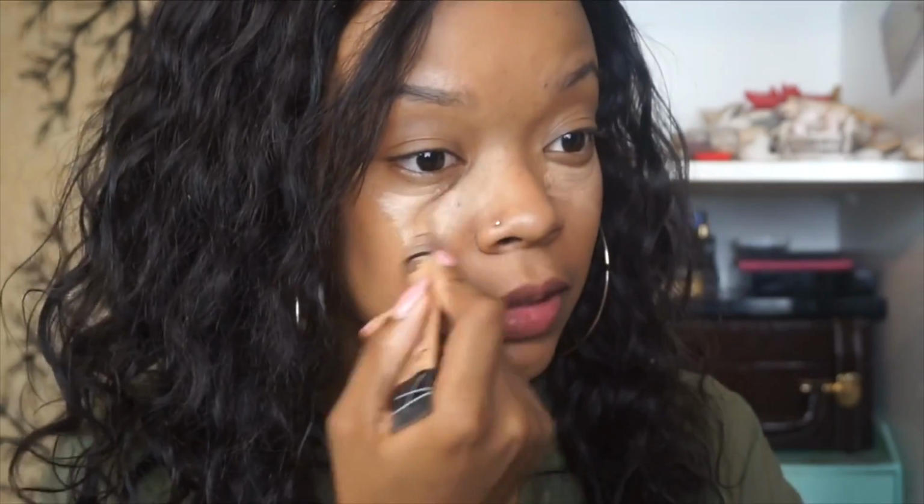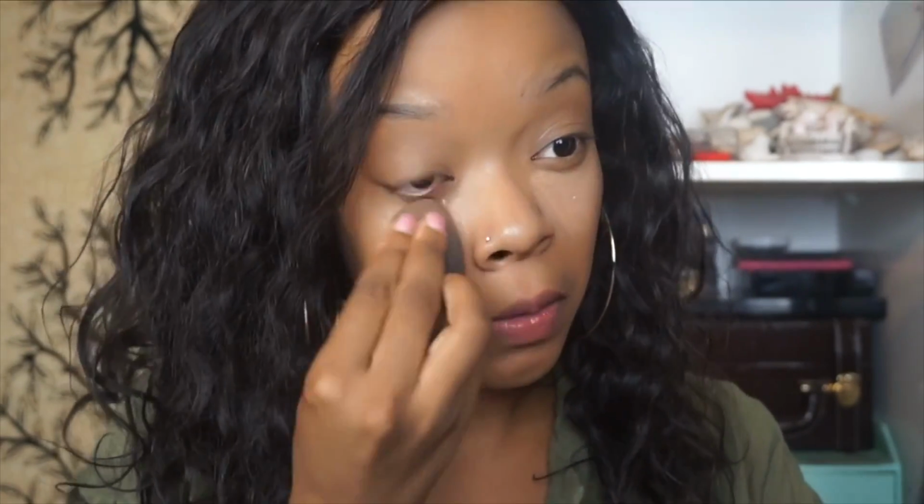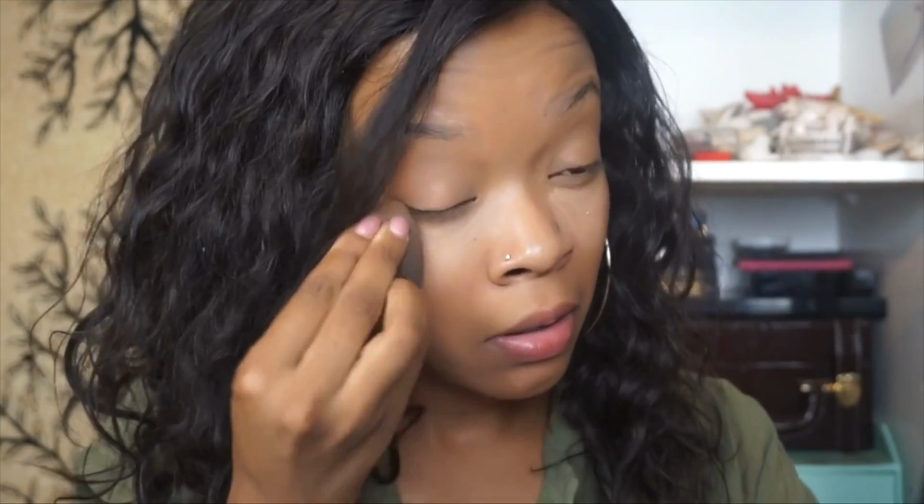And I'm gonna be honest, mine is kind of running out, so I think it's getting drier by the day. So I have to make sure to blend this really, really fast, otherwise it'll start to dry on my face, and that ain't cute. So I don't want to go into too much depth on the face because this is more about the eyes and the lips. So I'm gonna kind of speed through the rest of it.